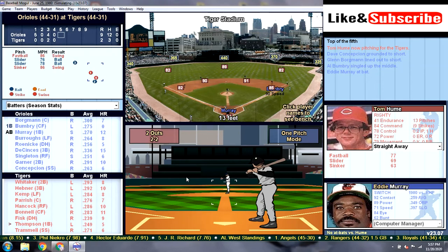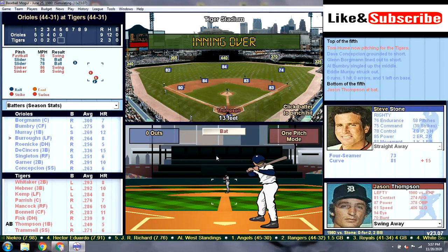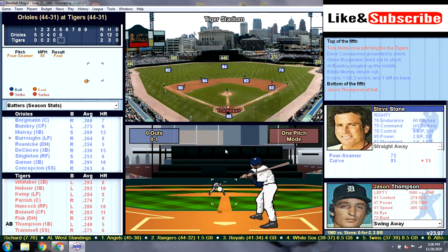Bumbry had a stolen base earlier. I don't think he's going to try to steal up 7 runs. Eddie Murray strikes out, and that'll be the end of the top of the 5th. So we head to the bottom half of the inning with JT leading off. He's 0 for 2 with 2 walks against Stone.